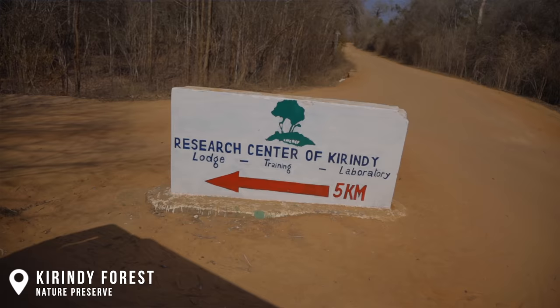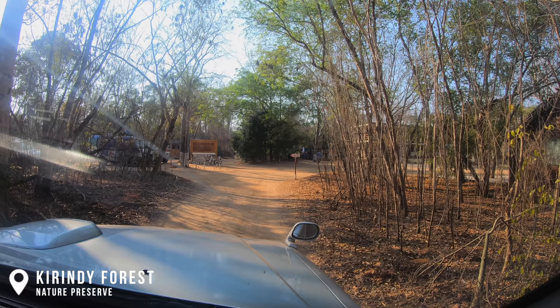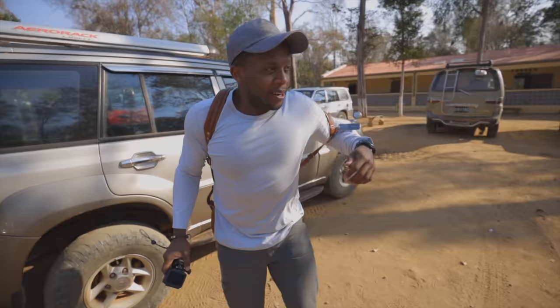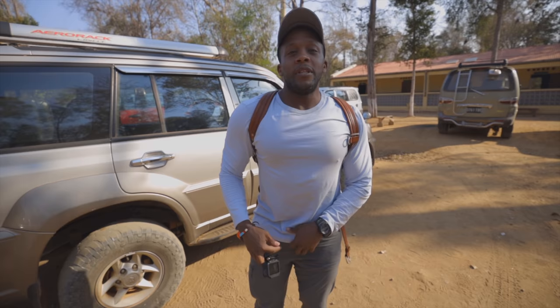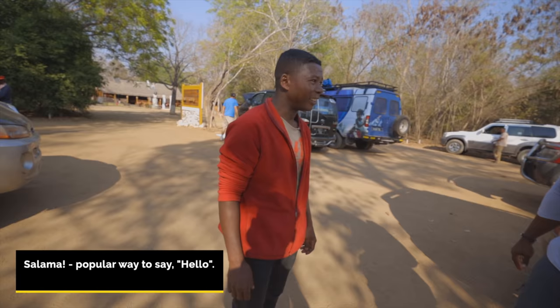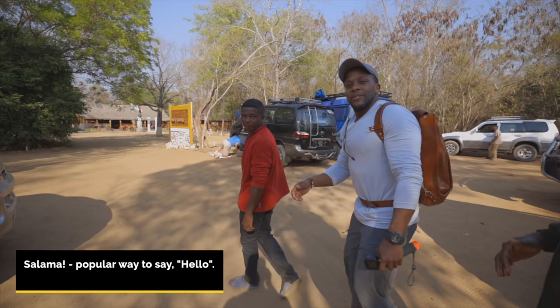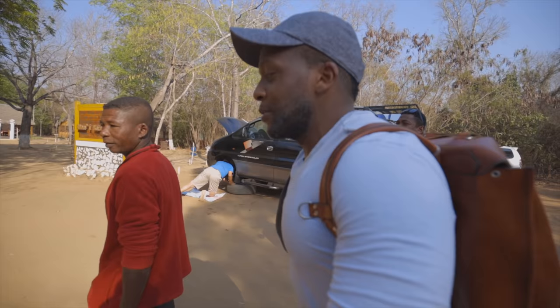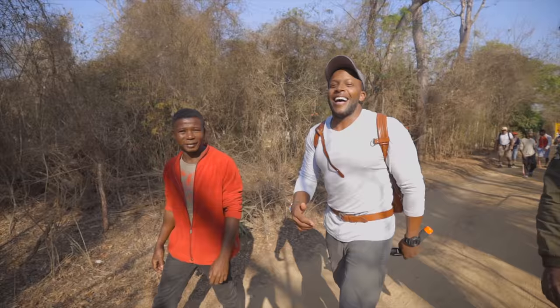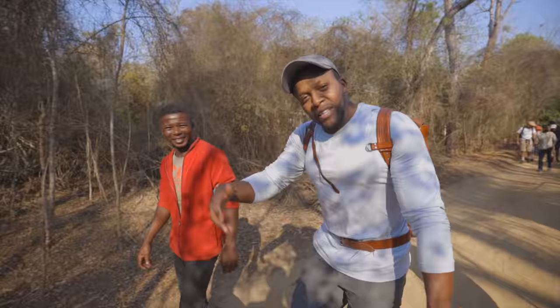This is going to be an adventure because you're going to see this city boy get into something that I don't normally do. But when in Madagascar, in Morondava, they do what they do. So today, we're gonna go hiking. All right, salama, Claude. So this is Claude. He's gonna be showing us around the Kirindi Reserve today. We're gonna go see some lemurs and some fossa. And fossa, if you don't know, is the main predator of the lemur. Je suis Kevin. Yeah, I know I spoke that French, did y'all? You know that.